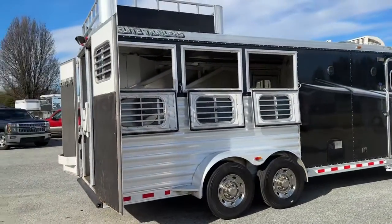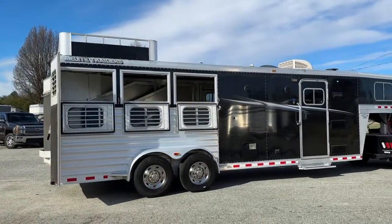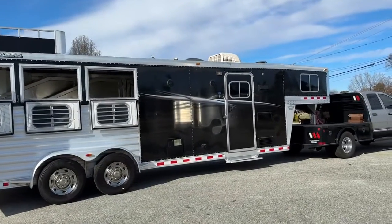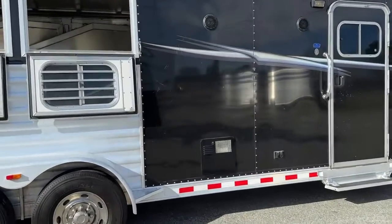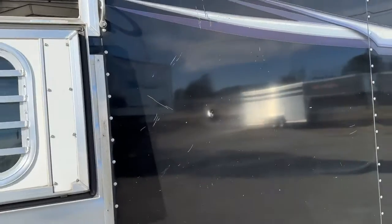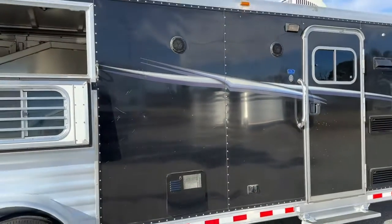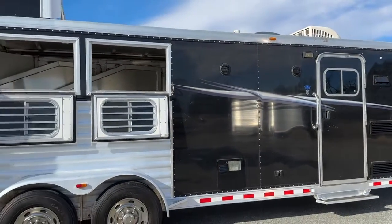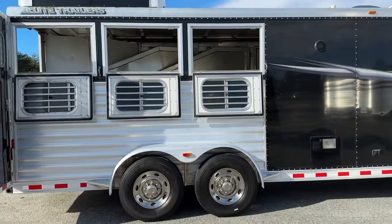So what I'm going to say about the black sheeting, it's in great shape considering it is black. There's a couple of dents in a couple of places on this side. Let me kind of zoom in to show you. There's some teeth marks here, a dent here. I'm going to back off again. Super hard to show you guys that. It doesn't look awful, but wanted to point that out. You can see the hay rack there. You can see the drop windows.